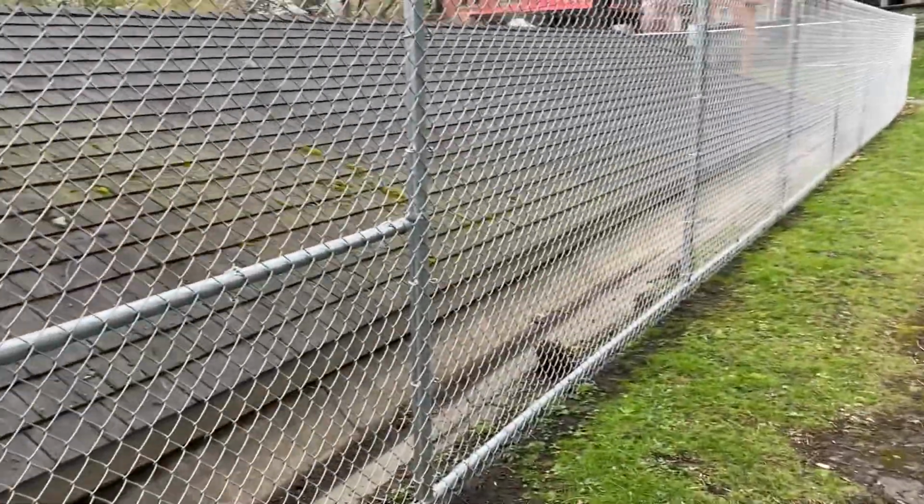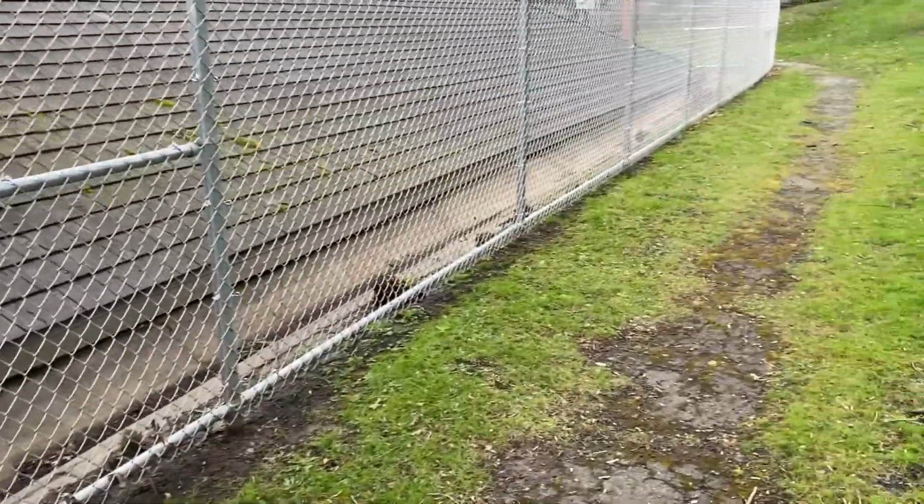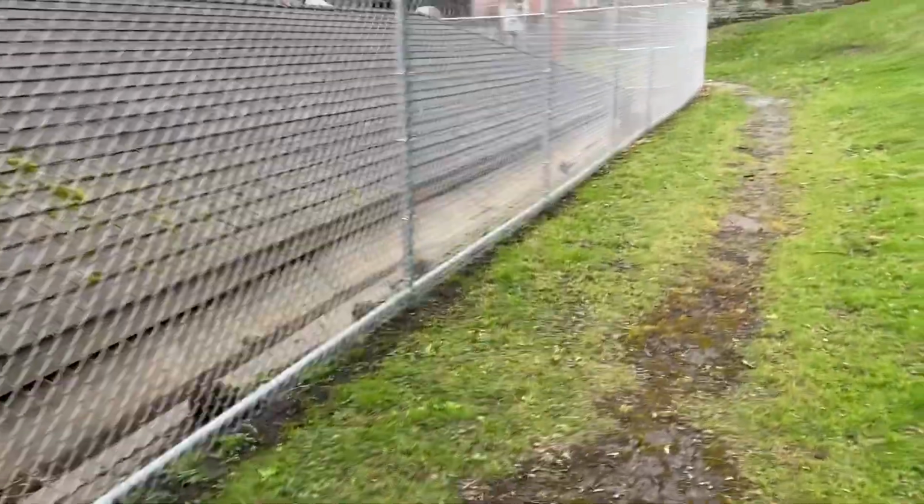We'd get a ton of balls stuck over this fence right here, so somebody would always have to climb this fence to go get the balls behind the roof. Anytime there was a wiffle ball tournament or something like that, that's where they would go.